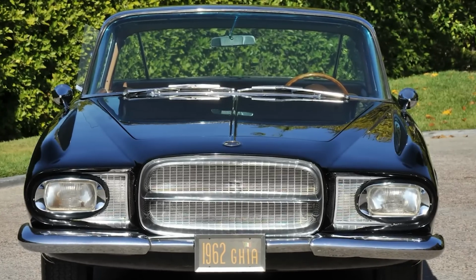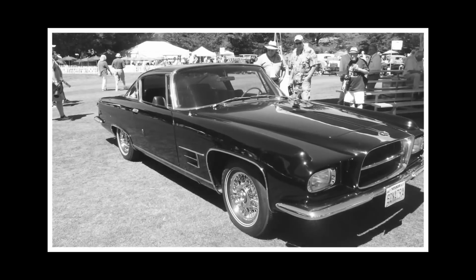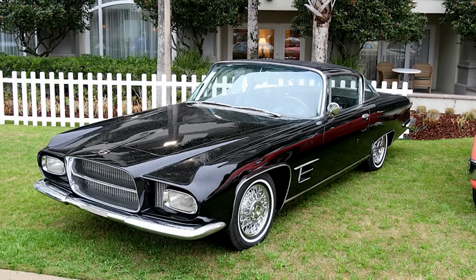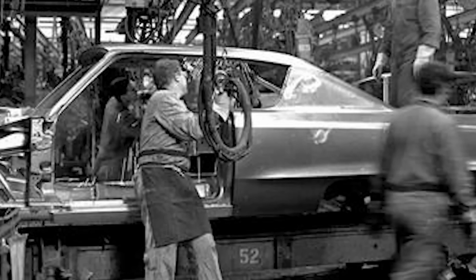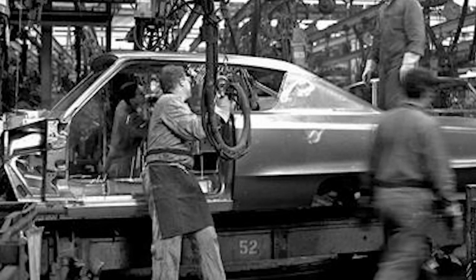The Ghia L6.4's price tag of $13,500 made it one of the most expensive cars of its era. Adjusted for inflation, this would equate to well over $100,000 today. This high cost was a result of the car's hand-built nature and the quality of its materials and components.